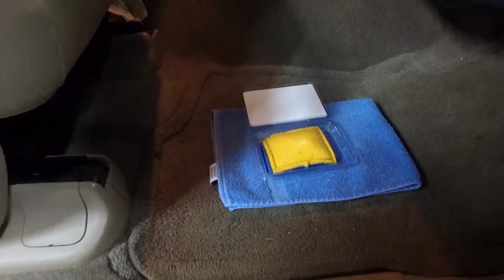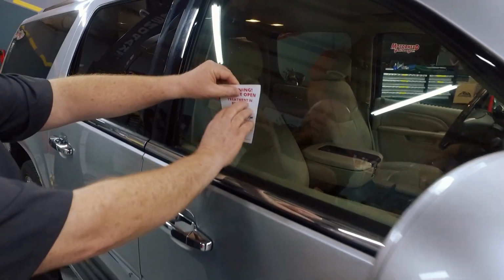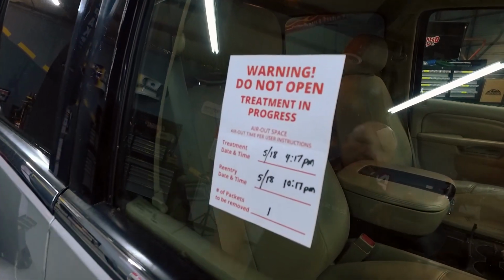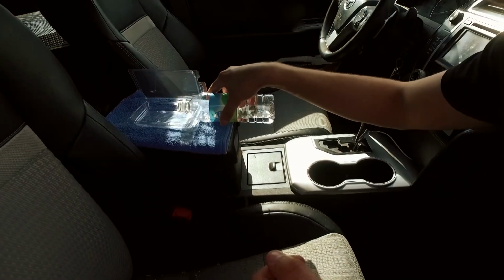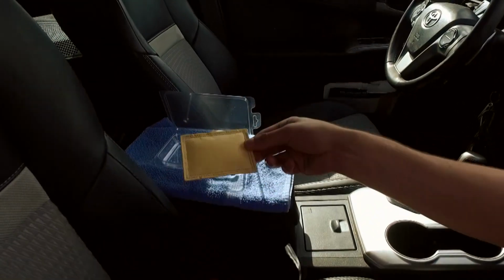I know you said it's safe, but how long do I need to wait before I actually get back into the vehicle after we give it a treatment? We recommend a minimum of 6 hours for a treatment. If you can go longer, that's even better. If it's out in the direct sunlight, then we would recommend you wait until it's out of direct sunlight or in a garage, somewhere where the sun isn't beating in, because sun will react with the ClO2.